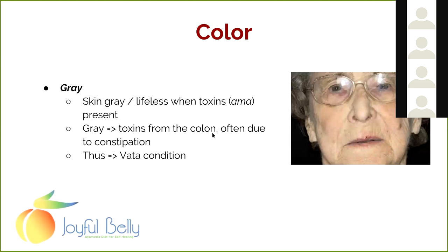All right, and here's that picture again of the gray skin, which is indicative of lusterless skin that has ama or toxins associated with it.